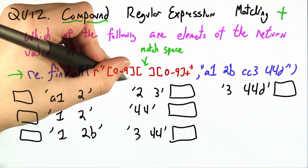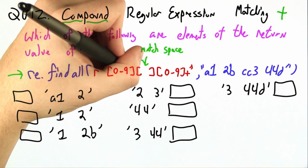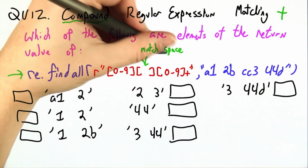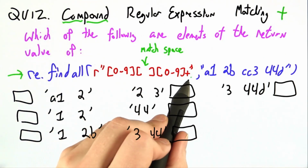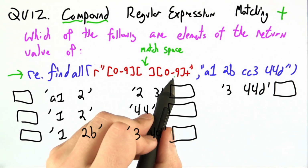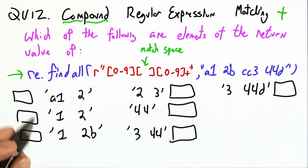We're looking for 0 through 9, followed by, oh, what does this mean? I haven't showed this to you yet. We just have open brackets, a space, and a close bracket. That means just match space. And then finally, 0 through 9 plus. Remember, the plus only applies to this last 0 through 9. And then we're looking for all of these in that torture string I made up earlier. Let's try it out.